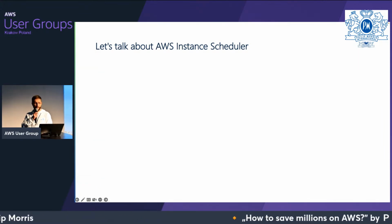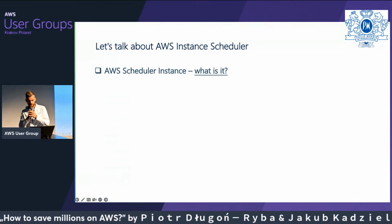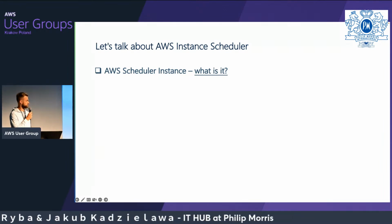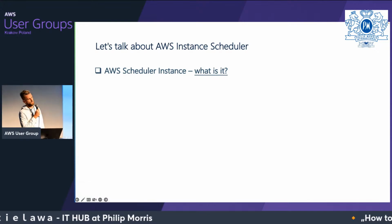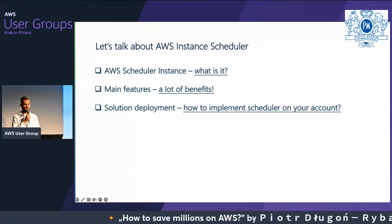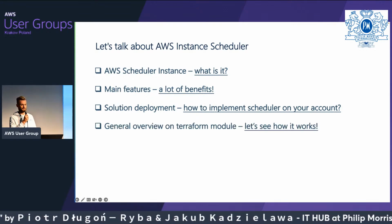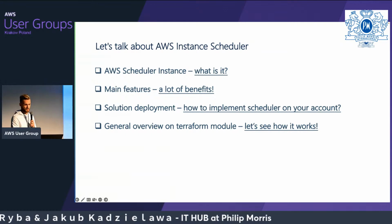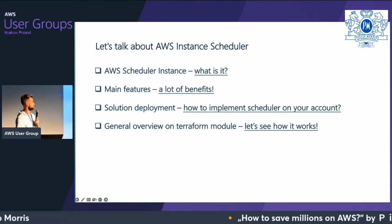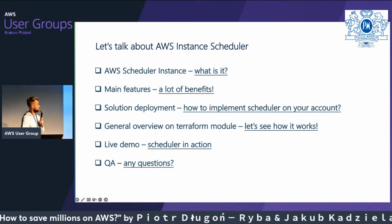My presentation will be in two parts. Firstly, I'm going to look at the topic of our session, what the Instance Scheduler is, and the second part will be a quick demo. However, I have less time than I expected, so we'll see. I would like to talk about the benefits of using the Instance Scheduler and talk about the features. I would like to show you how to implement Instance Scheduler on your account, and we will also see the Terraform module which I prepared. Yeah, as I said, a live demo, and I would be happy to answer any questions after my session if you have any.